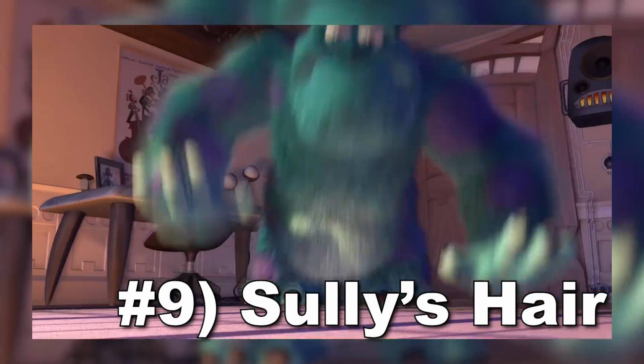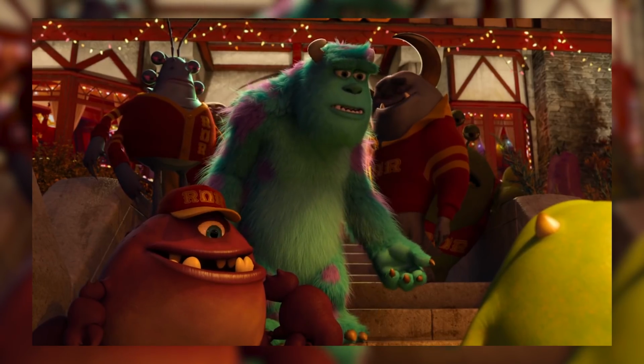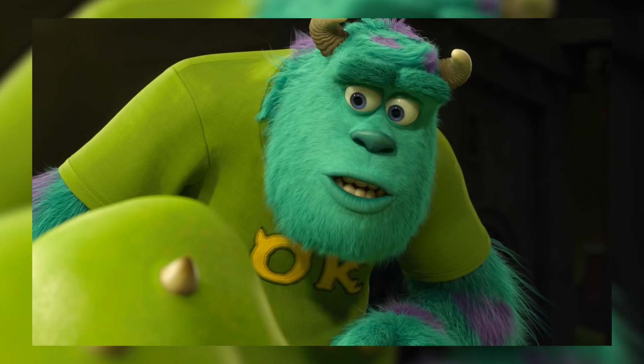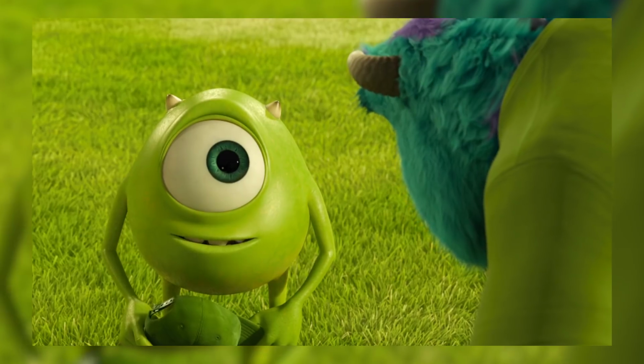Up next at number 9 is Sully's hair, all 2.3 million of them. 2.3 million individual hairs, and that was back in 2001. By 2013, when Monsters U came out, it was all the way up to 5.4 million. Now you could be thinking, and I'm sure the animators at Pixar were hoping the same, that by the time Monsters U came out, at least we had Sully wearing clothes, so that should cut down on the difficulty of animating a little bit, right? But unfortunately, that's actually wrong.